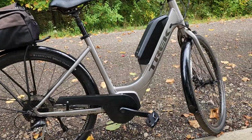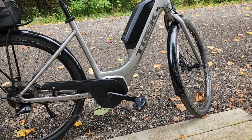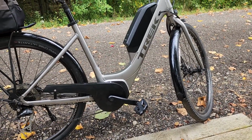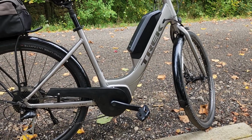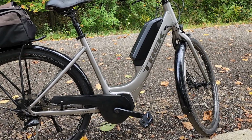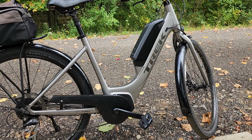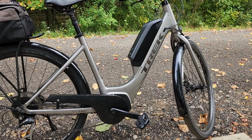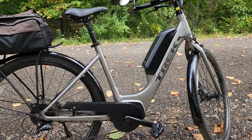Next is pedals. These are plastic. They're made by Bontrager. I'll use them until they wear out, and then I'll buy something else. So pedals are a personal choice. Some people will buy shoes and cleated pedals that will lock into their shoes. But I don't recommend that unless you're an experienced rider.